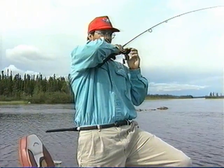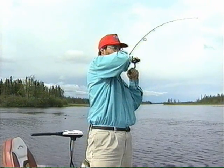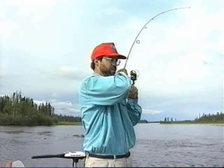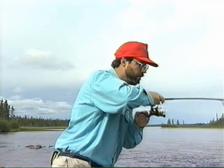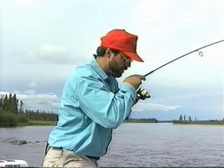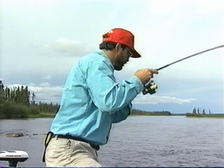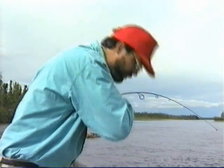There's one. Hey, this is a heavy fish. This is a real heavy fish. Woo, what is this? It's fighting like a walleye, but it's staying real deep. I haven't had any head shakes though. I wonder if I've got one snagged. This is a good fish. Oh, beautiful walleye, especially for up this far north. That's a real nice fish.